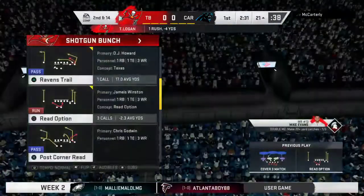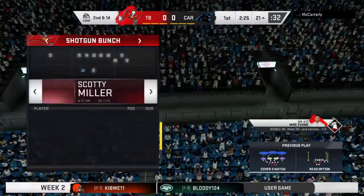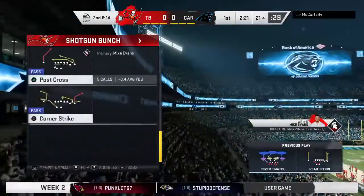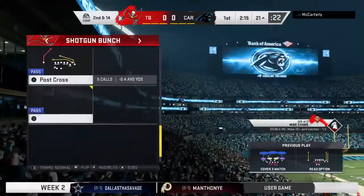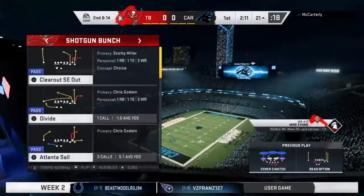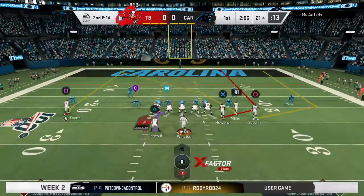Now a first down run is sniffed out from the start as they'll drop him for a loss of 4. Different story this time around. We had that huge gain followed by a sizable loss here. Well, this has been a good march down the field, but now they're stuck looking at a 2nd and 14.